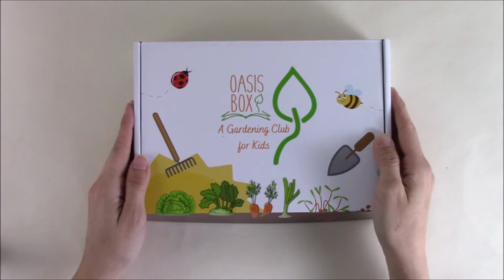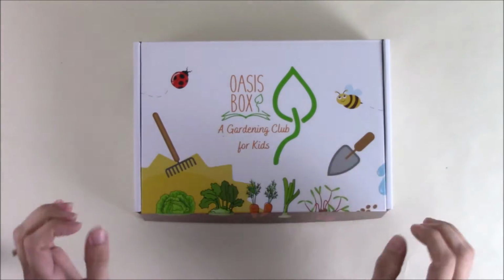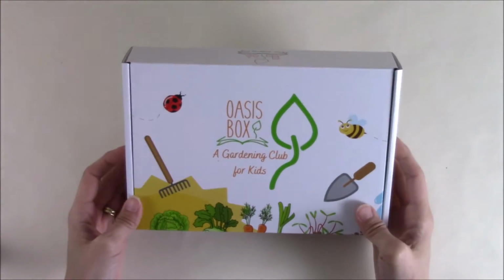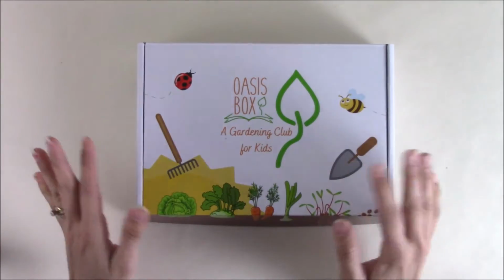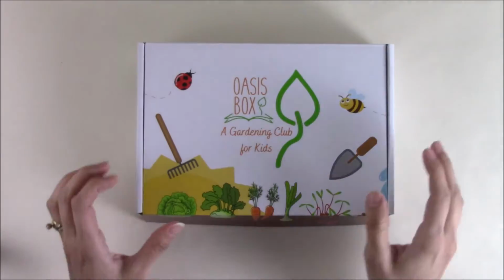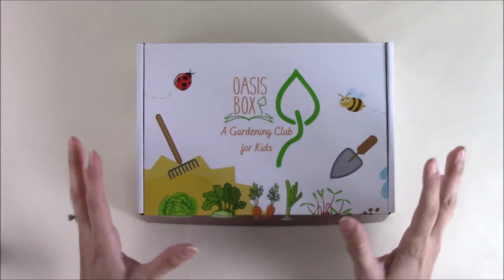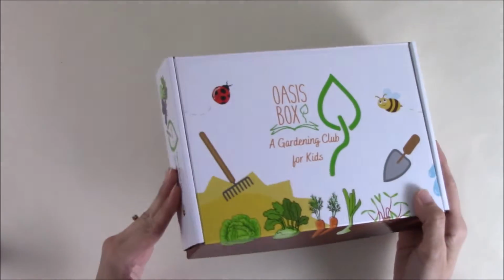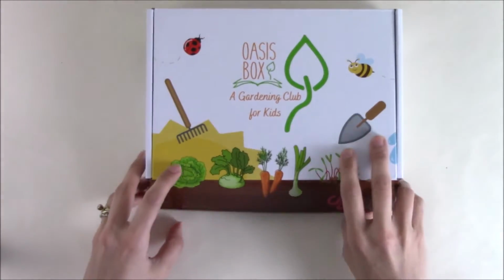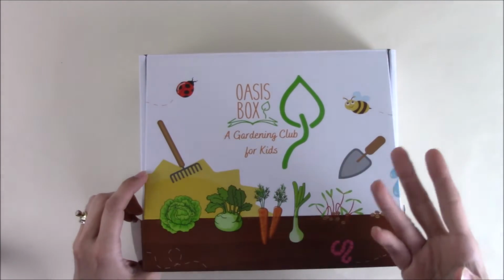Okay, let's take a look at our March 2021 box. This box did not go in these new boxes actually, but I ran out of the old ones and these ones arrived, so I thought I'll show you. But from now on, our boxes, our material will go in these cute little boxes that we are very, very proud of. So let's open it up and see what we had in our March, which was the spring box of 2021.